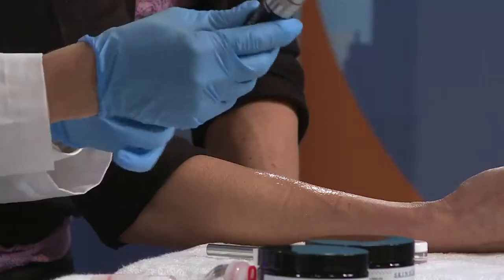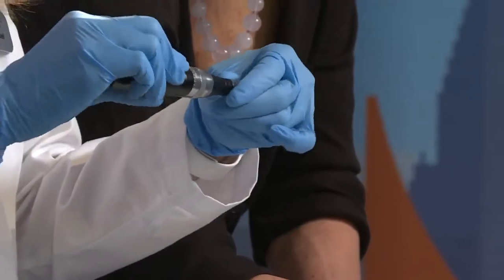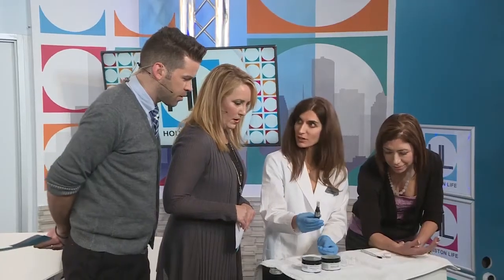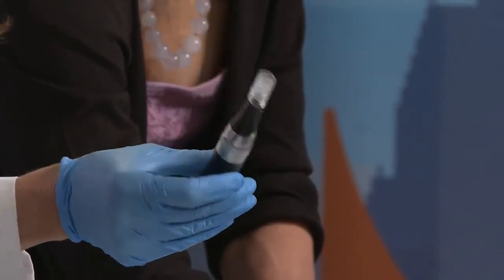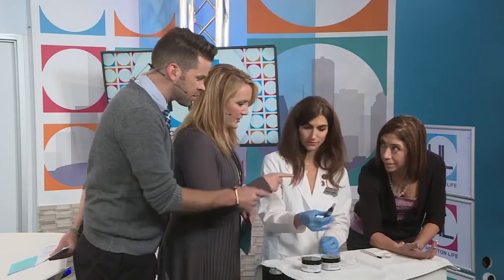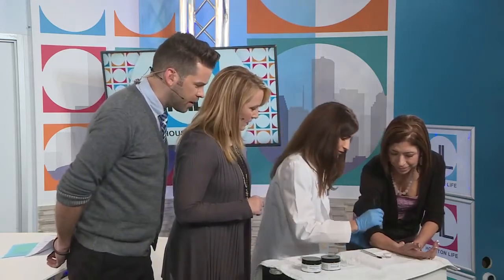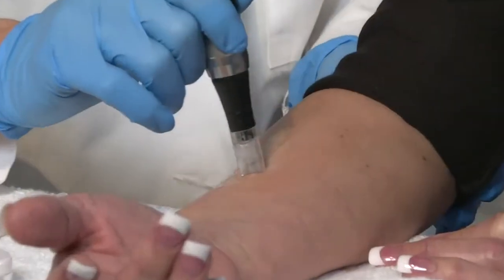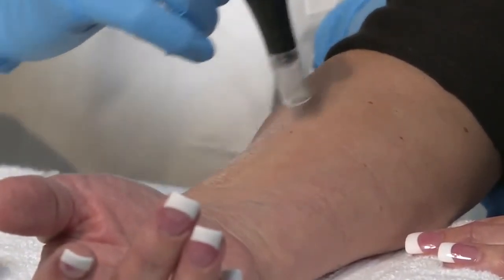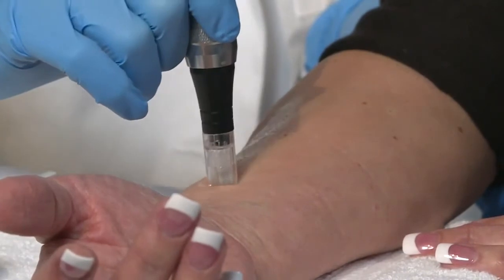So when you turn it on, the motor starts. You can hear it buzzing, and the needles are actually popping in and out, and they're going in and out at 1.25 millimeters. Let's go ahead and see how this works. How's that feel, Lizzie? Good. And you constantly feel anything? I'm not feeling any pain. So it's constantly moving. Oh, that is so cool.